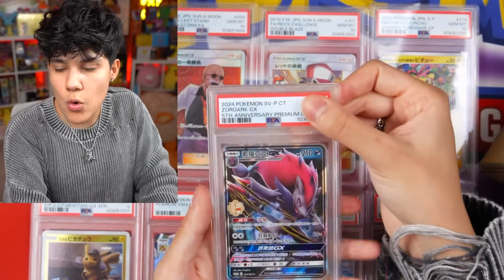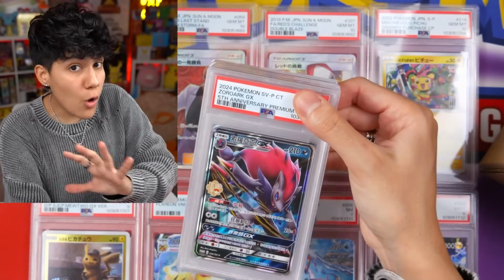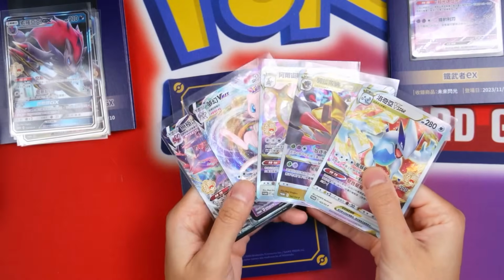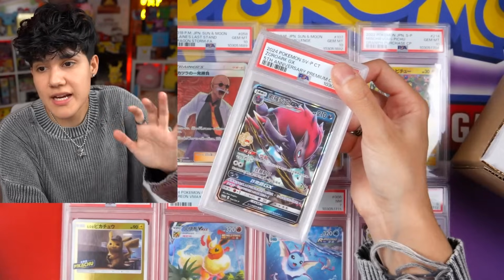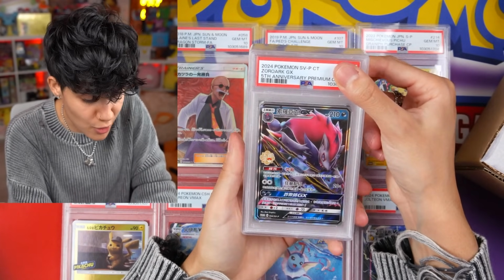Here we go. So we're gonna go chunk by chunk, like 5 at a time. We sent in all 15 of those promos that come in the traditional Chinese gift box, the 5th anniversary one. So we'll actually go through the entire batch, all 15 of those promos.